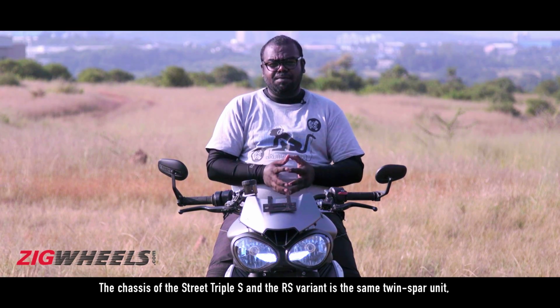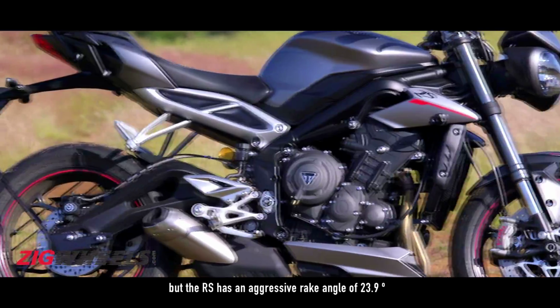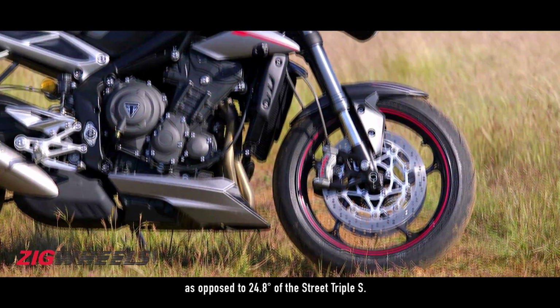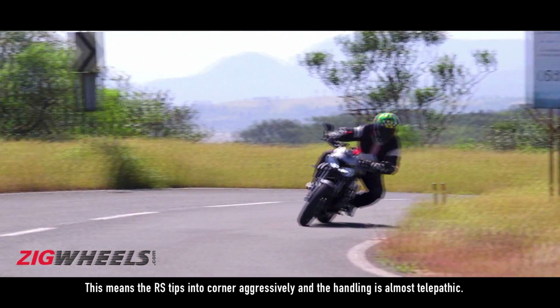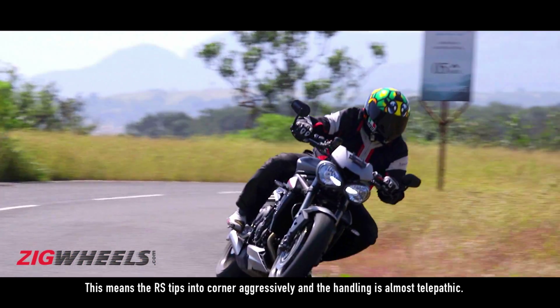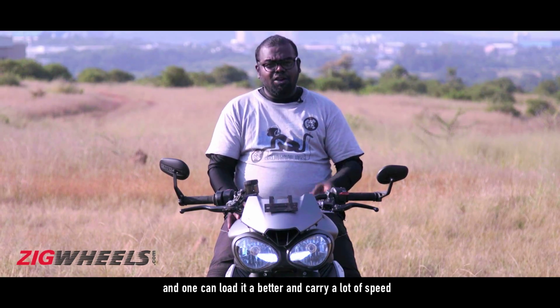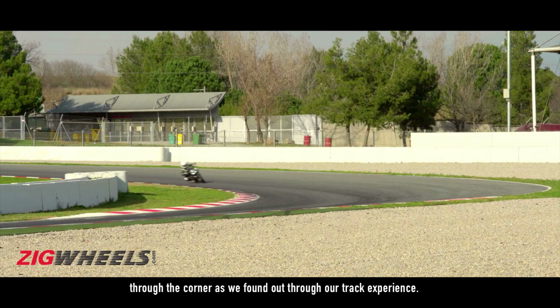The chassis on the Street Triple S and the RS variant is the same twin spar unit, but the RS has an aggressive rake angle of 23.9 degrees as opposed to 24.8 degrees of the Street Triple S. This means the RS steps into corners aggressively and the handling is almost telepathic. Also, the front end has a lot of feel and one can load it up better and carry a lot of speed through the corner, as we found out through our track experience.